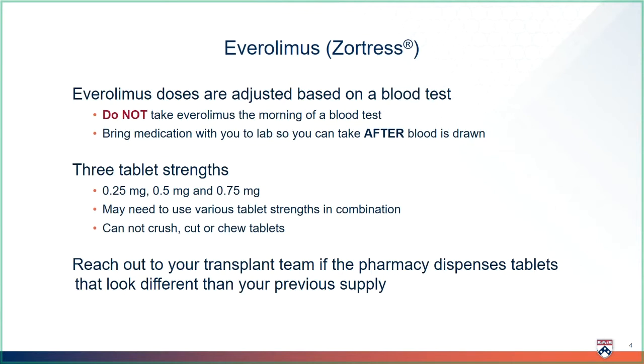The tablet may change in color, size, or markings based on the manufacturer. Changing manufacturers may affect your Everolimus blood levels, so reach out to your transplant team if you ever notice your tablets look different than your previous supply.